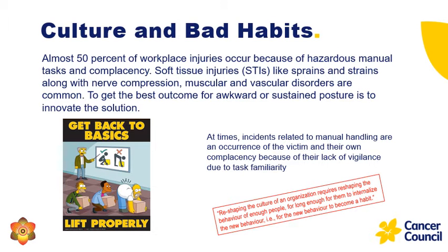And if you think about the culture and bad habits and complacency, it kind of does get a little bit scary. Think about almost 50% of workplace injuries occur because of some sort of hazardous manual handling task and the complacency around it. One of the biggest negative outcomes of manual handling is the development of an STI. In the workers' comp sphere, an STI stands for a soft tissue injury, pretty much like a sprain or a strain along with nerve compression, muscular or vascular disorders.